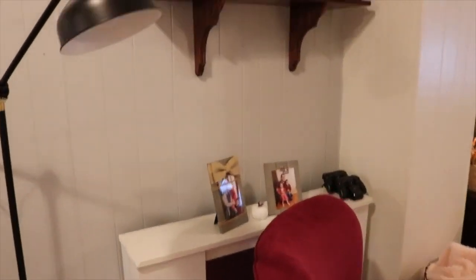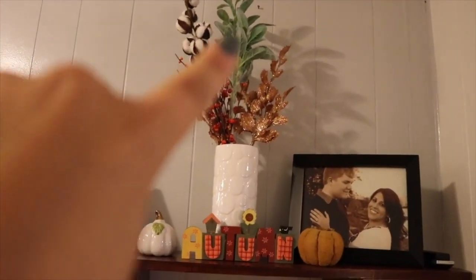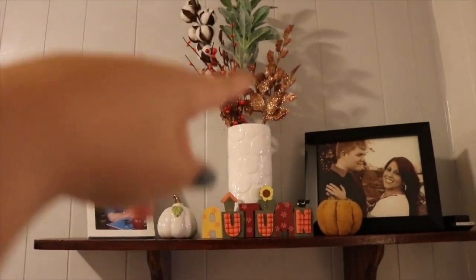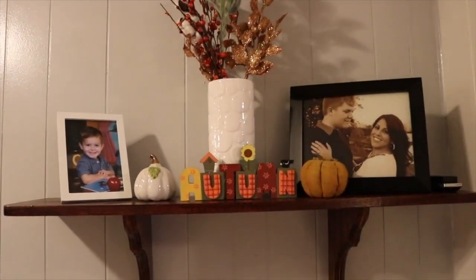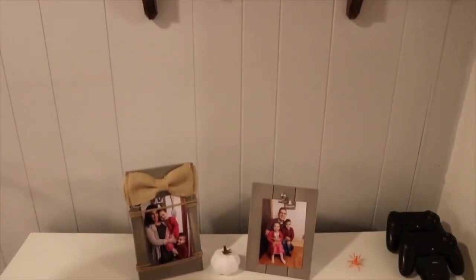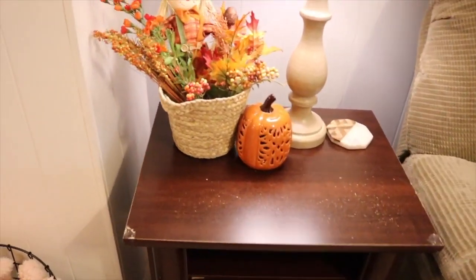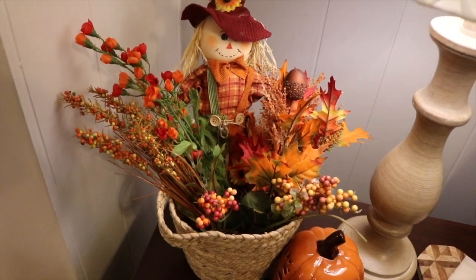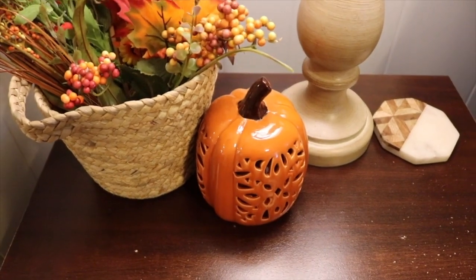And then over here I just did some fall stems, and I took a cotton and a lamb's ear out of the one over there because it was just too much, so I just stuck it in there with some fall things just to fill it in. And then a couple things there, and then I just put our pictures here and a pumpkin. And then over here I just have this basket filled with some floral stems and a scarecrow and this pumpkin. I got that at Michael's last year.